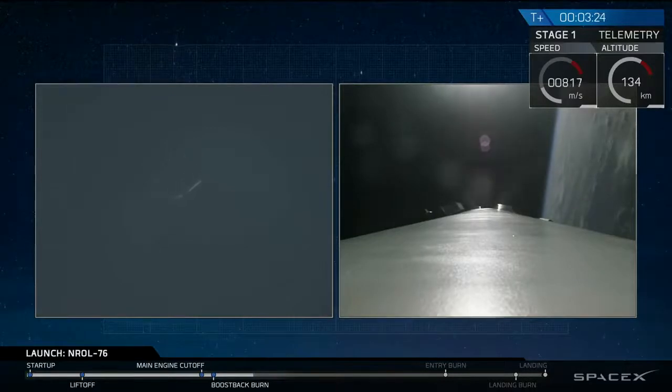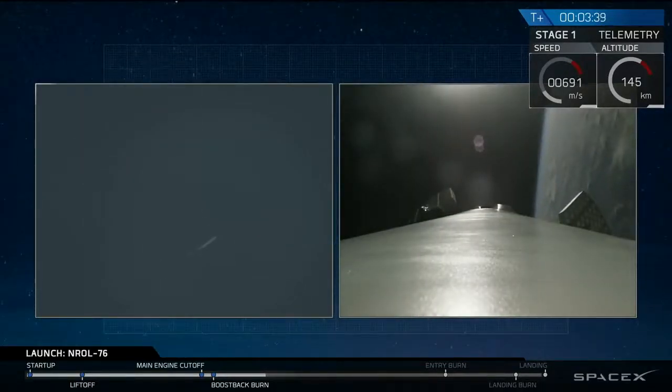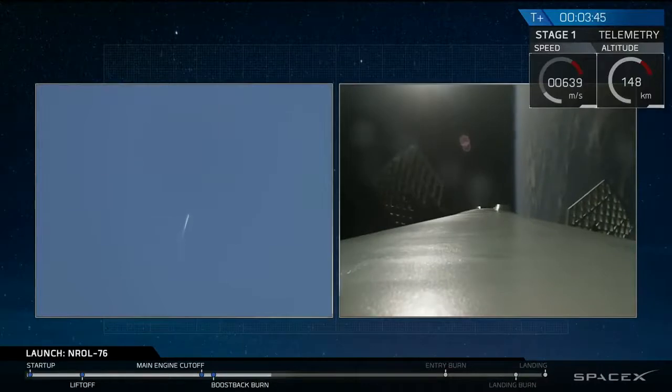And we also had a successful fairing separation of the second stage. As we mentioned previously, we will not be covering the remainder of the primary mission due to the nature of the classified payload on board, but we are covering our first stage as it's making a landing attempt back at landing zone 1, and that's what you're seeing on your screen right now.